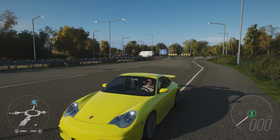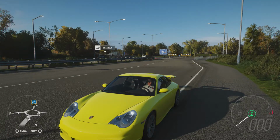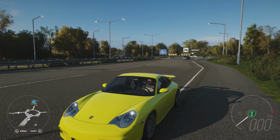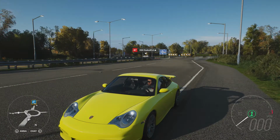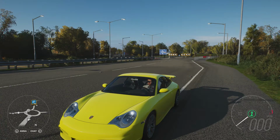Now this has 960 horsepower and 630 pound-feet of torque from a 4 litre twin turbocharged flat 6 engine, and the vehicle itself now weighs 2,864 pounds. It's now got all-wheel drive and it can do 0 to 60 in 2.398 seconds, and 0 to 100 in 4.532 seconds.